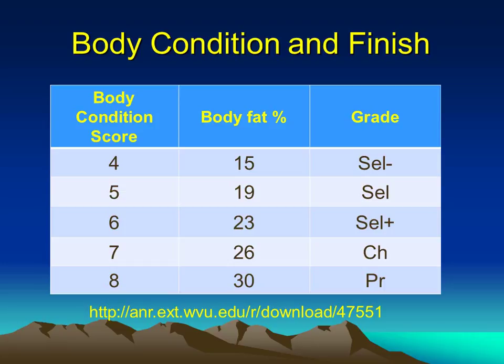But I would argue we need somewhere, let's use 23 to 26% fat if you're making sausage, or think of a good quality hamburger. If you're down below 19% fat, you're going to have to add fat to the pan just to fry a hamburger. So, think of it in terms of body condition.